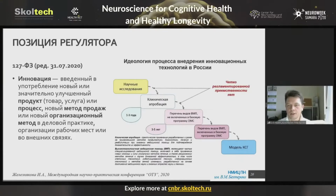This is about the ideology of the process of introduction of innovative technologies in Russia. In accordance with Federal Law 127, we see the definition of innovation, which is the product, process, method of sales, or an organizing method that is much better than the previous ones.